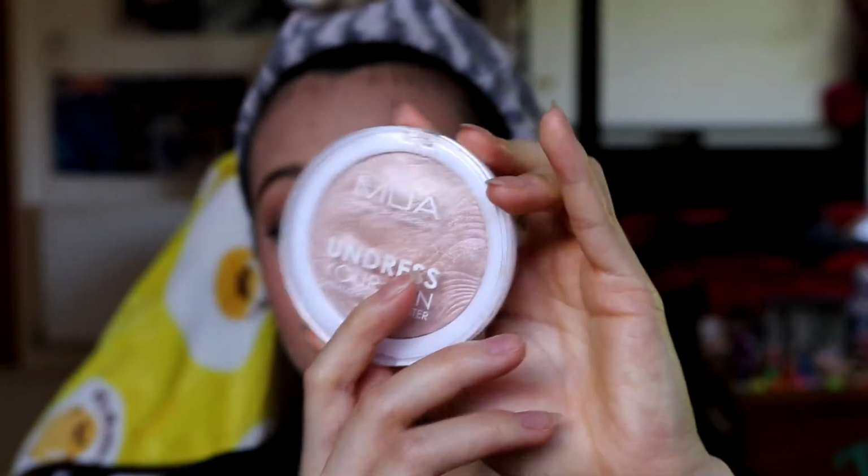And lastly, ooh, I forgot we got highlighter, and then we'll put on the lipstick. Now this highlighter is from Oris. She gave it to me because I don't really have many highlighters, nor do I collect many. So I'm just going to apply some highlighter sporadically all over my face.